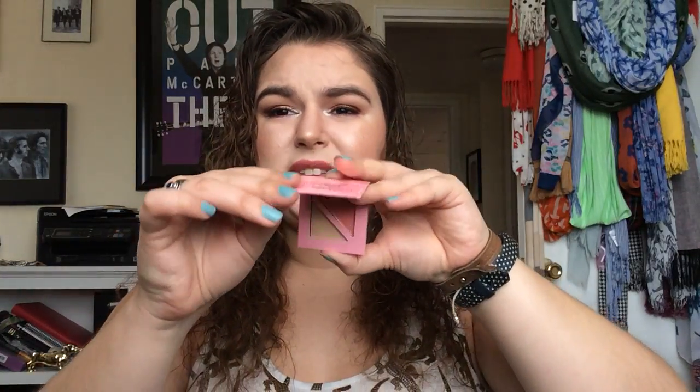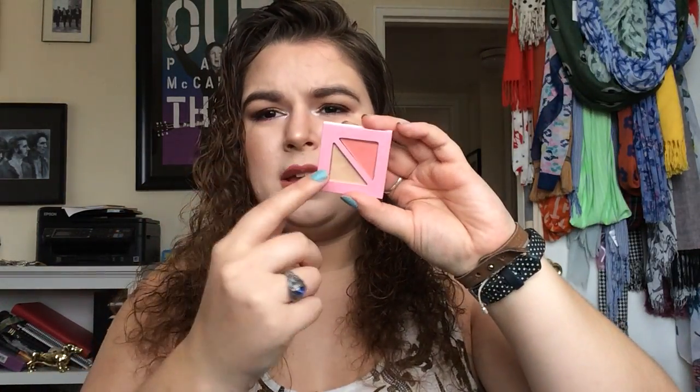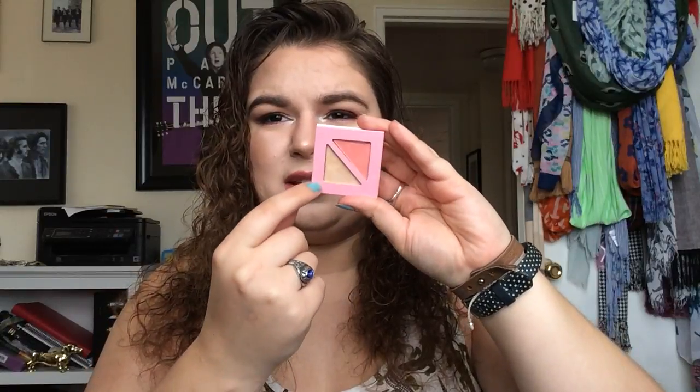I can't remember. Then I've got this blush and bronzer duo from Coastal Scents. I got this in an Ipsy. And they're fine. I mean, they're just typical. This is a little bit taupey. It's kind of a weird shade, and it's not that shimmery. So not great.